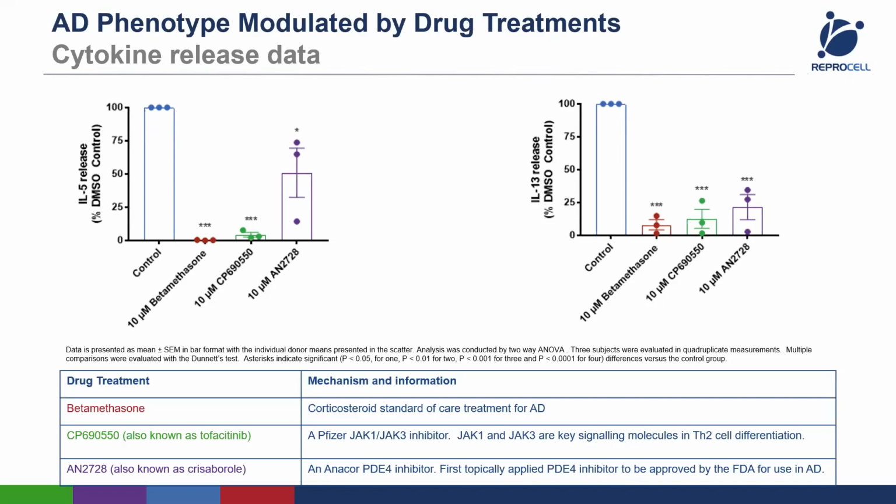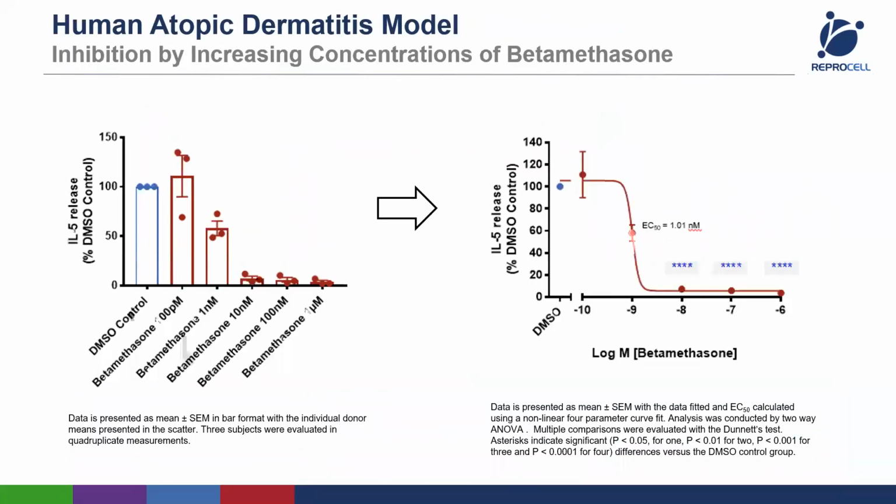The graphs at the top left and right are showing the cytokine release from the biopsies. The control group is stimulated but non-drug treated, and then the subsequent bars are the drug treated. So you can see there's a significant inhibition of cytokine release in those treated biopsies. Now here we've just looked at a very high concentration of each of the drugs, but as I said previously, because we have a larger number of biopsies obtainable from the healthy surgical samples, we have enough biopsies to allow us to measure a concentration dependent effect to drugs as well.